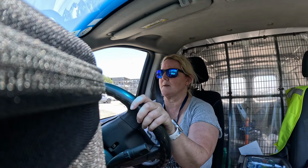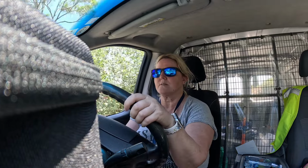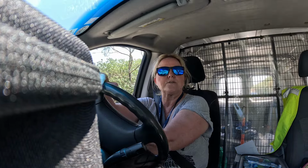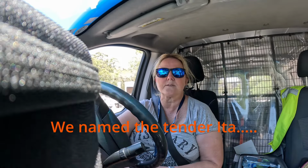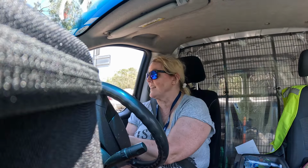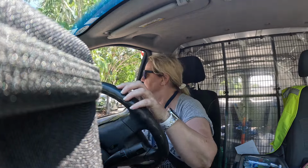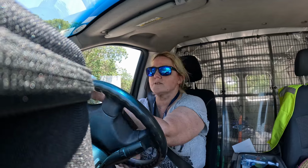Should explain a bit about the name. We've explained about the name Astrid from our favourite Cold Chisel song, and the tender is called Ida because it's also one of our favourite Cold Chisel songs. If you're not sure of the songs, just look them up. The band's Cold Chisel and the songs are Astrid and Ita.